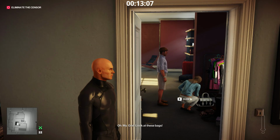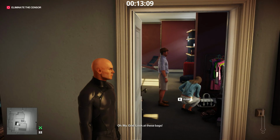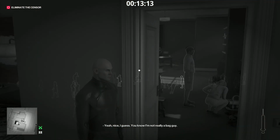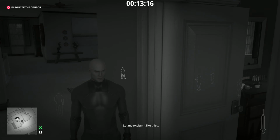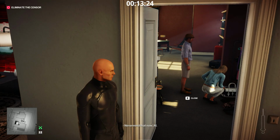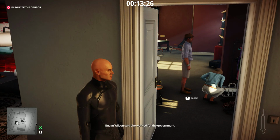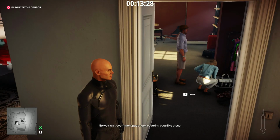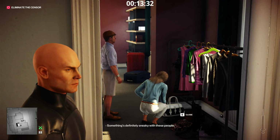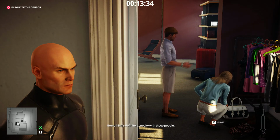Oh my god. Look at these bags. Yeah, nice. I guess. You know I'm not really a bad guy. Let me explain it like this. If I had bags like these, Happy Night wouldn't just be a birthday event. What brand are those? Oh, never mind that now, Al. Susan Wilson said she worked for the government. No way is a government paycheck covering bags like these. Something's definitely sneaky with these people.